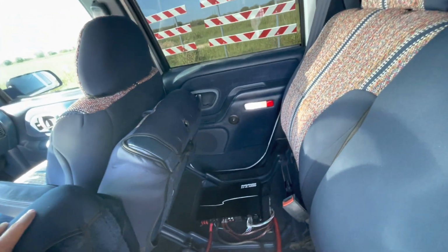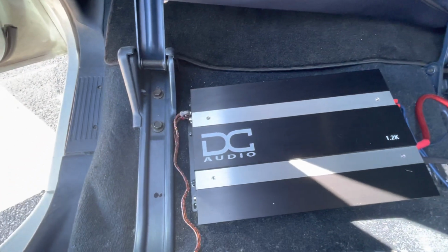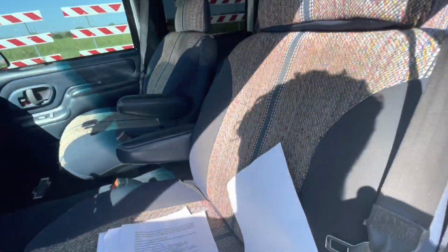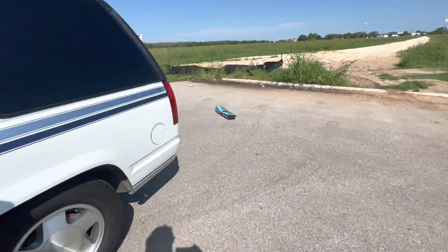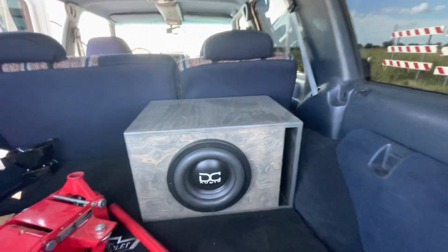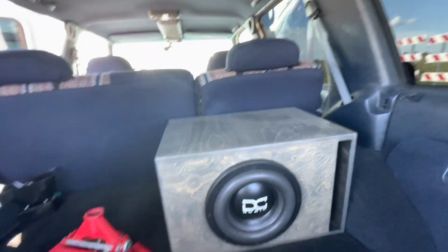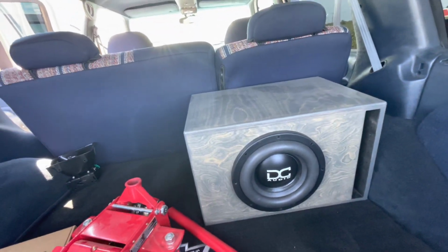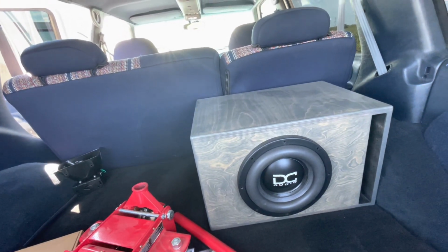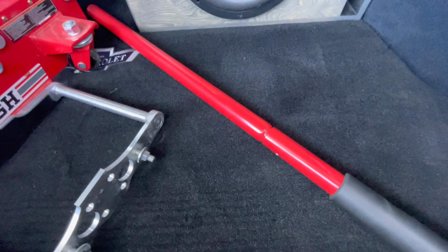As far as the subwoofer goes, let me show you that here. By the way, it's a DC Audio subwoofer, and that's 1200 watts RMS at 1 ohm. And it is going back to a DC Audio 10-inch subwoofer. Really nice wood box here. So with the sound insulation and the speakers, the high quality amps, high quality subwoofer, sounds really good back here. Excellent sound system. And as you can see, here is the floor mat for the rear.